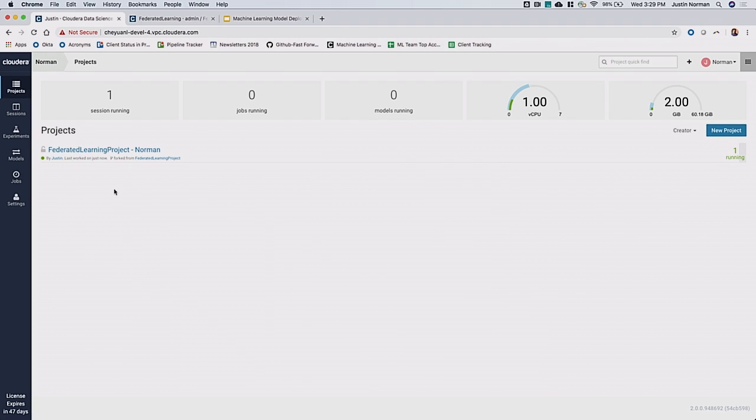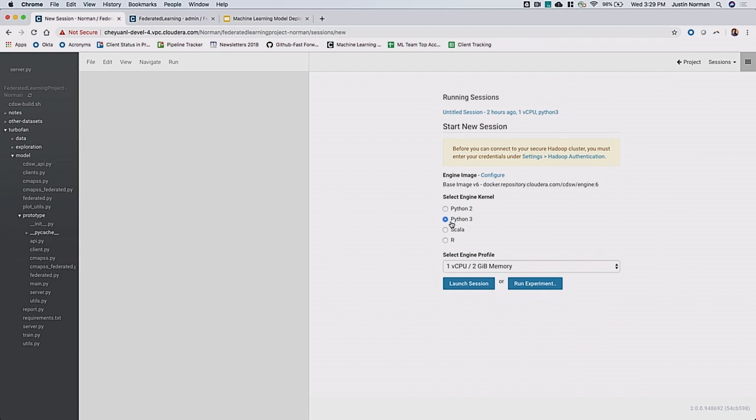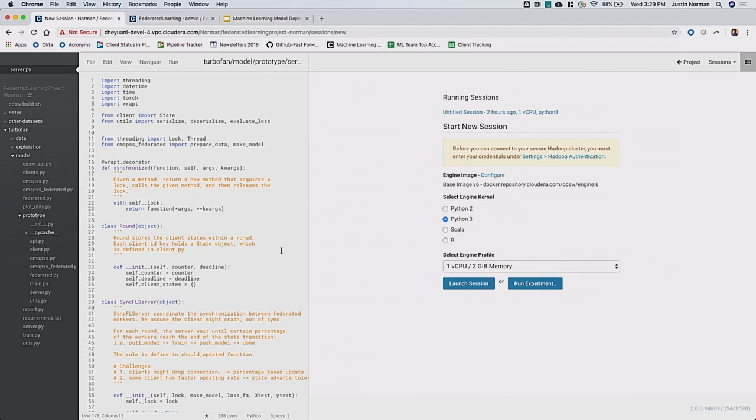And in the middle, we can see the projects portal. Let's see what Justin has been working on for a long time now. Within this particular project, we see some files on the top left-hand side, some models, experiment jobs, and on the right-hand side, we see open workbench. Let's go and click the workbench and see what happens. Okay, when we click the workbench, on the left-hand side, we see all the files which are part of the project. So you can always look at the files. Then the middle screen is more about the code.